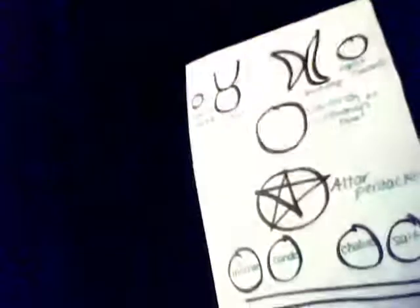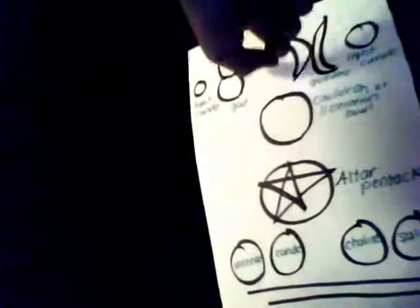This altar layout I'm about to show you, it's very decent. Not that bad. I don't know how well you can see it. As you can see, I have a representation for the god and goddess. The two outer circles represent candles for illumination.